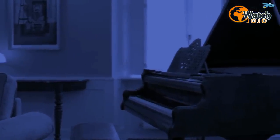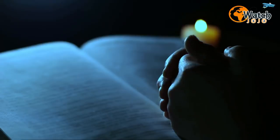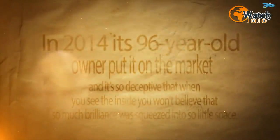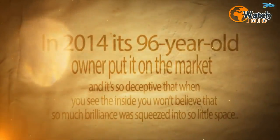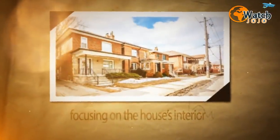Indeed, from the outside, this unassuming Toronto house looks just like any other, and it fits in perfectly well with the surrounding neighborhood. However, this house hides an amazing secret. In 2014, its 96-year-old owner put it on the market, and it's so deceptive that when you see the inside, you won't believe that so much brilliance was squeezed into so little space.